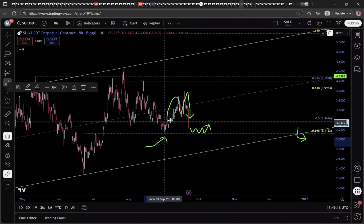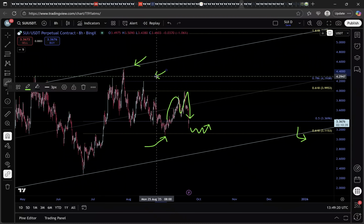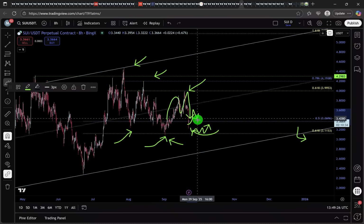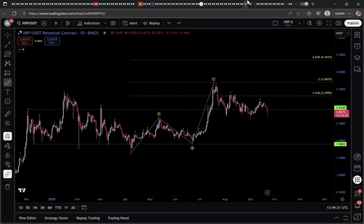And again, this is trending. SUI is trending lower, right? You have your high, lower high, lower high. You have a low, lower low, and now you have a higher low. So again, can you start reversing this trend to come back up? Those are the levels you need to watch.